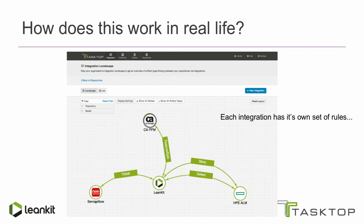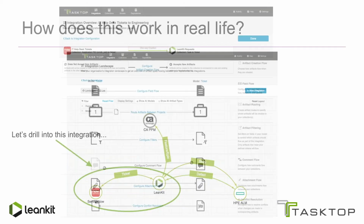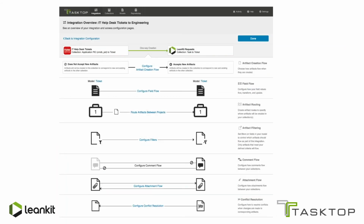So each of these integrations has its own set of rules for what participates, what gets updated, etc. Let's drill into this specific integration right here and see what that looks like from a configuration standpoint. This is what it looks like in Tasktop Integration Hub. You can see the various levers that we have here.